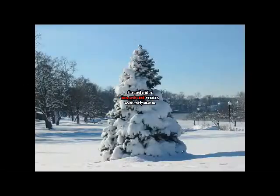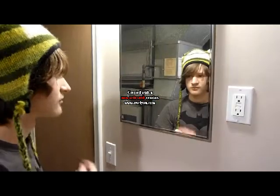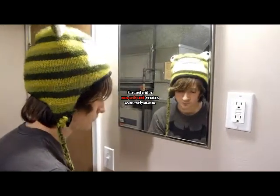Prevention. Chiggers don't live below 60 degrees Fahrenheit, and they don't live above 99 degrees Fahrenheit. Chiggerway repels and treats chigger bites, but really, any mosquito repellent can repel chiggers. But really, even washing your hands can prevent chiggers from biting you.